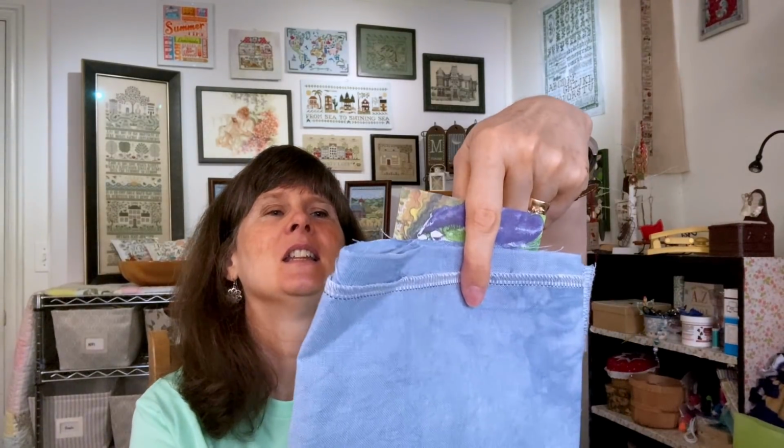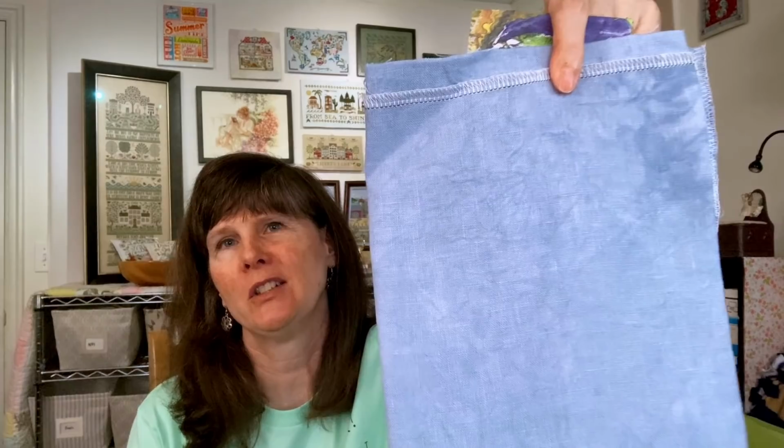And then this is a piece of 40 count Under the Sea fabrics. Leslie Under the Sea, she also had her fabrics there. This color is stone washed. Beautiful 40 count piece of that.